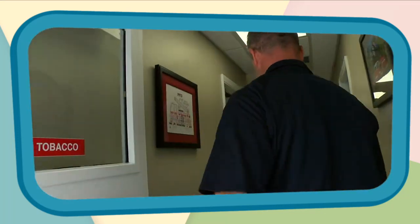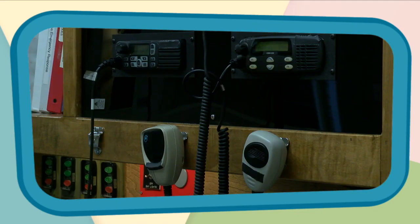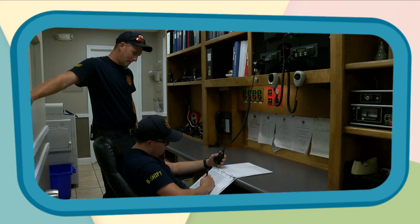Inside, there are usually some offices for the fire chief and other workers, and a radio room where dispatchers receive 911 calls and then alert firefighters to let them know where they need to go.